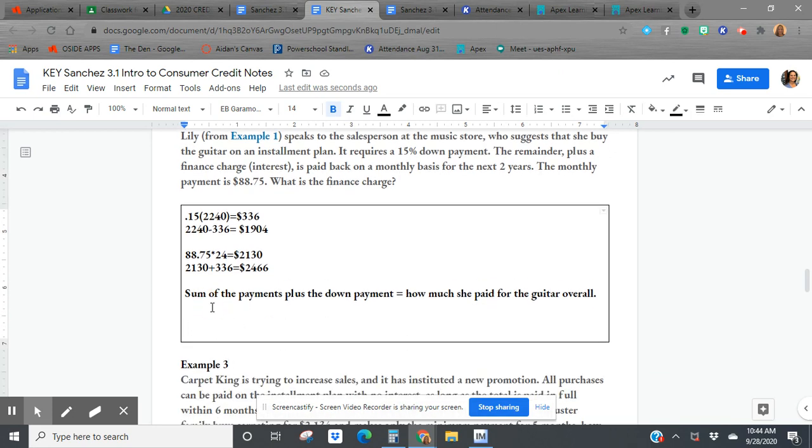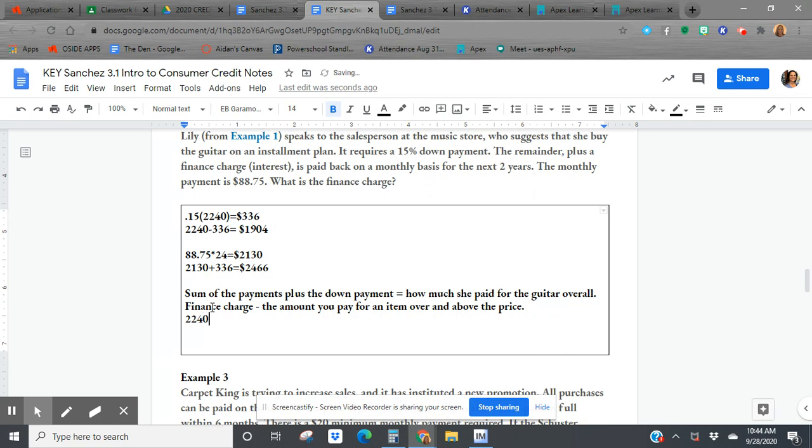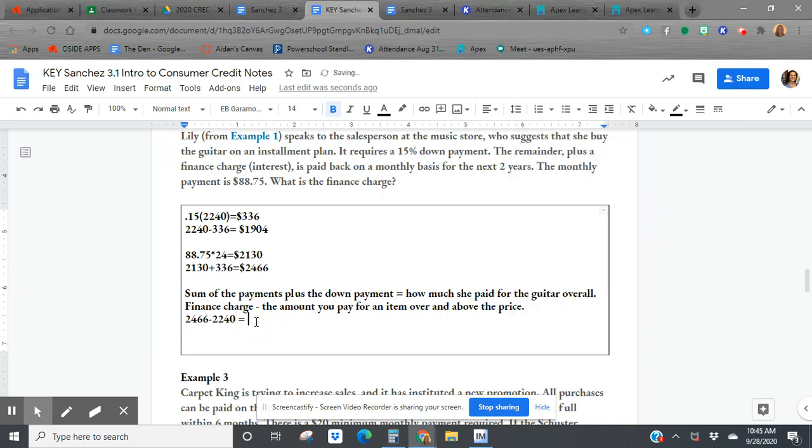So the definition of the finance charge is the amount you pay for an item over and above the price. So if her original price was $22.40, and we know that we actually paid $24.66 for this, we're going to subtract the two and see what that comes out to. So I get a difference of $226.